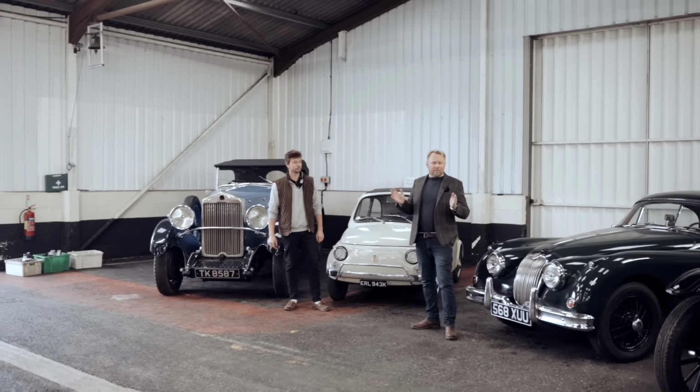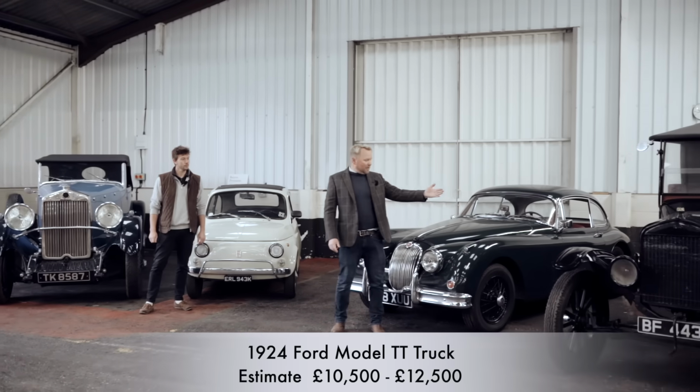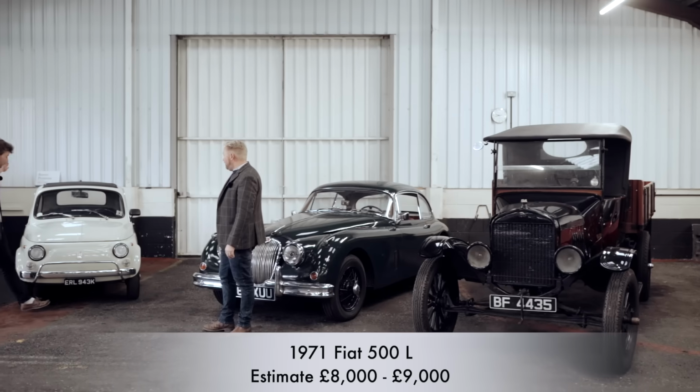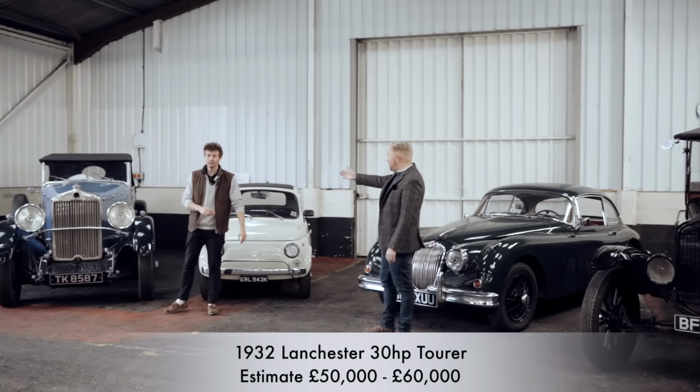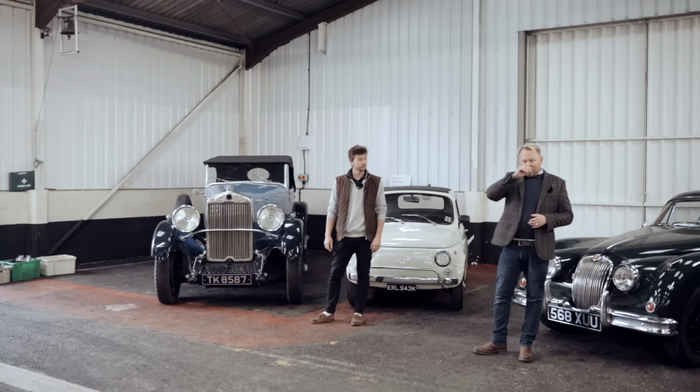Okay, so thanks for checking out our preview. As always, we like to offer a diverse range, such as this Ford Model T pickup truck, beautiful XK150, the Fiat 500L, and of course the Lanchester. Yeah, that's spectacular, massive straight 8 engine, awesome. So have a look at our catalogue and check our socials.